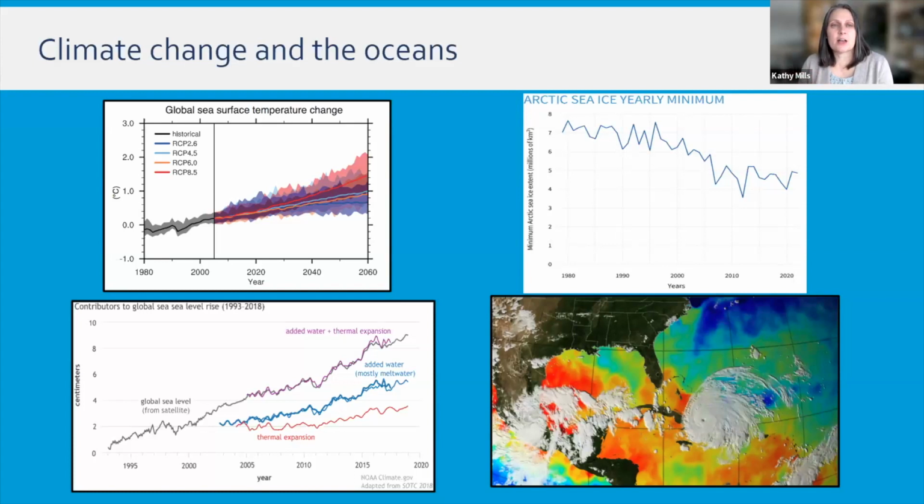And then another consequence of climate change in many regions is increasing storminess, which has implications for safety at sea for people on the water participating in harvest-related activities.